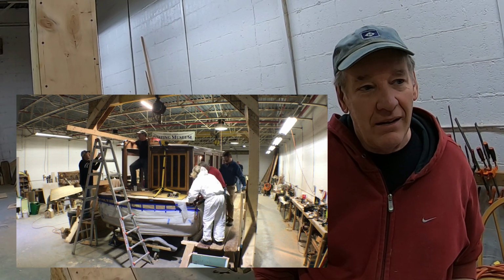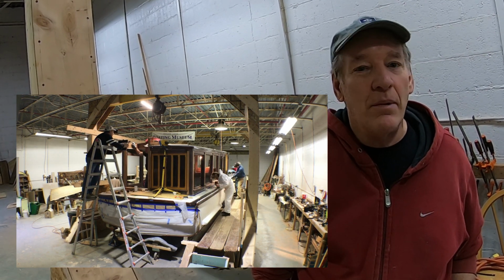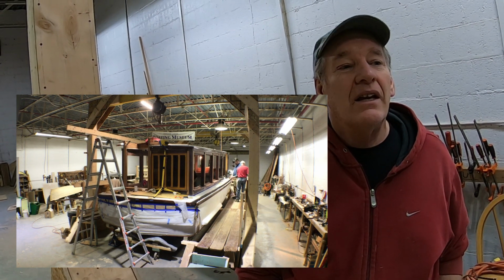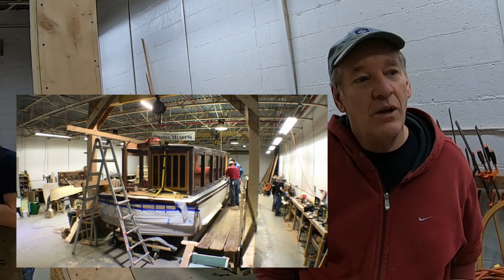But it's been great. I started with people that really knew nothing about boat building or woodworking, and we've been working together for 5 years. So that's how long this project's been going on? Yeah, it's been going on for 5 years. And is this total volunteer? It is total volunteer, yeah, including myself. I'm a volunteer. Very nice.